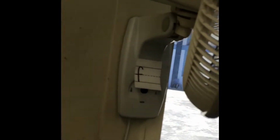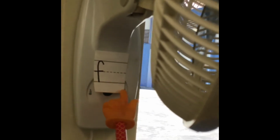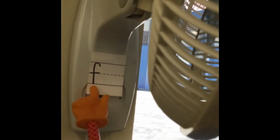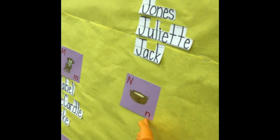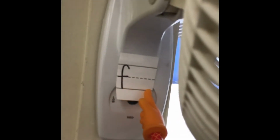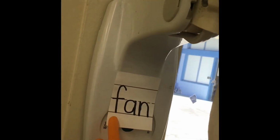This is the fan. Right now our label only says F. Let's listen for the rest of the sounds in fan. I hear F, fan. I know that A says A, but which letter says N? Like nest. That's the letter N. So we're going to add an A and an N. Before, our label only said F for the first sound in fan. Now it says fan.